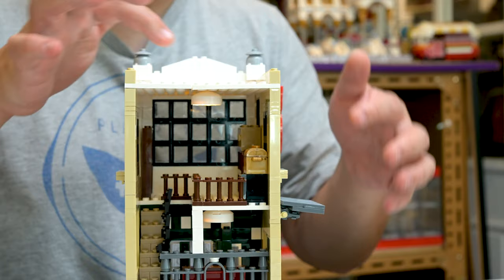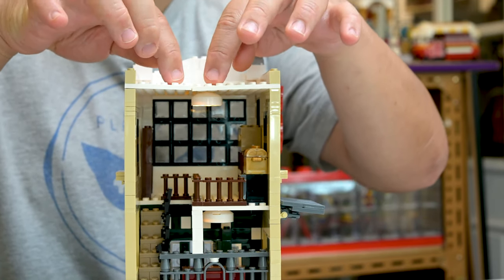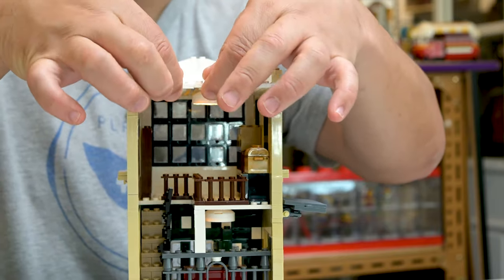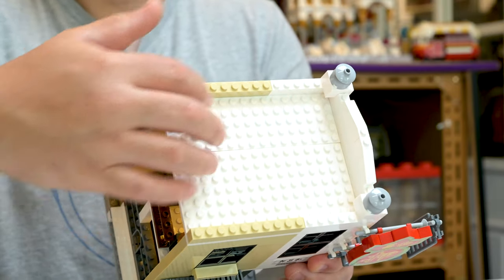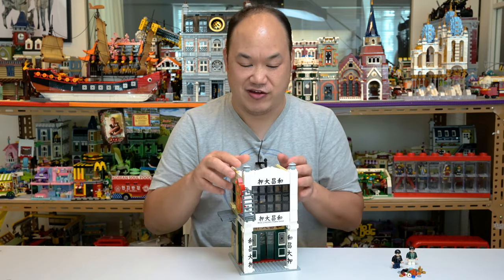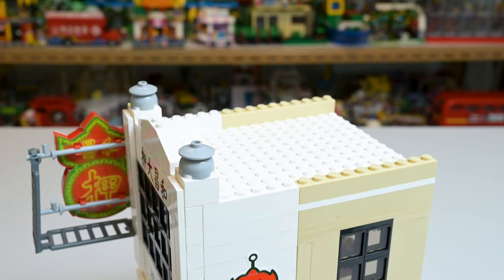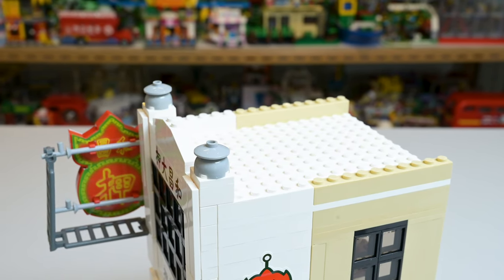Now, the real bummer on the back here is there's no support here on the rooftop. So I wish they had just a couple extra plates to hold this down. They didn't tile it here. They didn't put a couple things here. It just feels like it's kind of rushed. Like, I'll just leave it like that. It's fine. It's plain. People would only want to see this part. I would have liked to have seen a little bit more effort in that top area there.